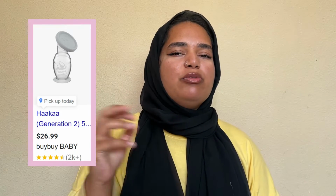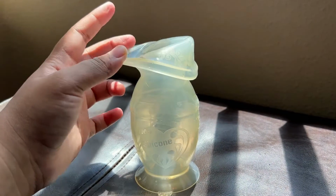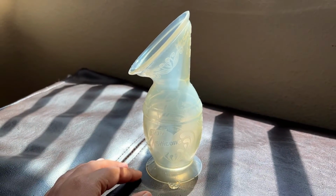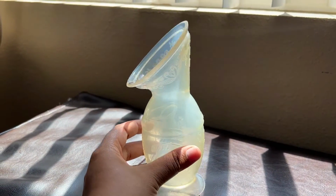My next recommendation is a Haakaa. This is really nice because it's not like a traditional pumping system where they suck at your boob to get the milk out. It's a non-invasive product where you just suction it onto your boob and it collects the letdown while your baby is breastfeeding on the other side. With that letdown, you could put it into storage baggies for later, or if you want to bottle feed with the extra milk. Overall, I really recommend this product if you're not a big fan of the traditional pumping system.